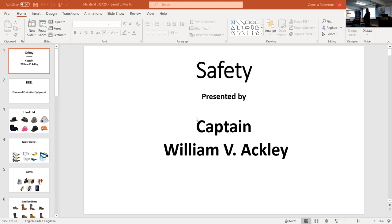Anybody heard of lockout, tagout? For those of us who haven't heard of it, it's a protocol. Say I'm working on this light fixture. I've got to change the ballast out in it. Brings me to another story, but hang on. To ensure that I don't get electrocuted, I want to make sure I go over and turn off the switch.